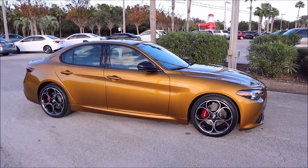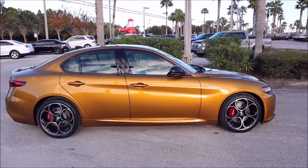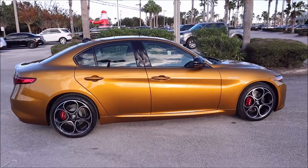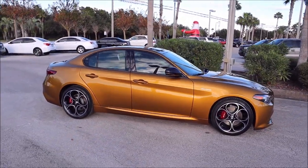Now the sun's gonna be coming in and out, which is a good thing because it's gonna give us some different flavors of this shade. And I know gold is not for everybody, but look at it in this spec, guys. Just take a look at how this looks in this spec.